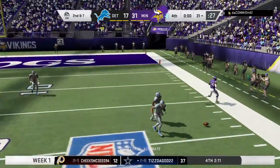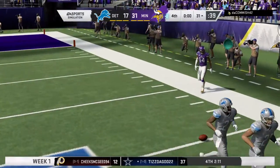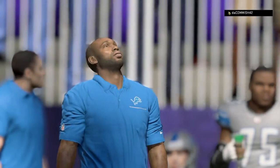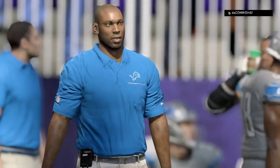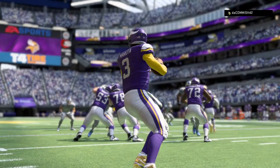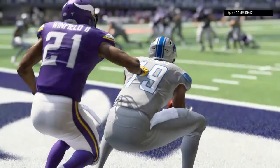From the 31, Mariota, and it's incomplete. Still throwing to the very end, but now this game is over. So the final seconds have ticked away in this Minnesota victory, and with that, our journey begins, Charles. Week 1 in the books. Going to be a great season. Oh, man, so much to look forward to.